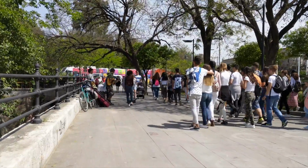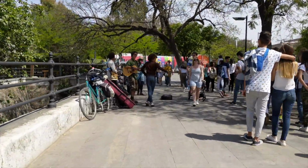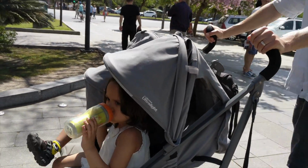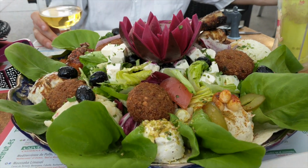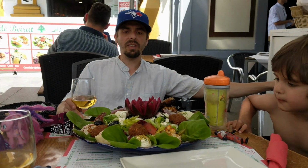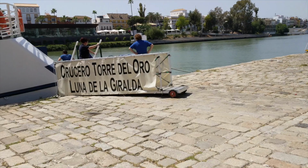We continued to take in the charms of Seville, witnessing a family of 4 provide a first-rate street performance. Then it was lunchtime, where El Rincón de Beirut continued our streak of finding great meals via TripAdvisor. This one was a little messy, so the little man decided to settle in sans shirt to enjoy his lunch.